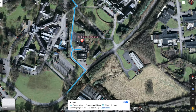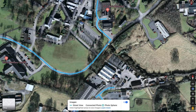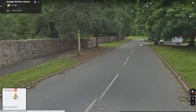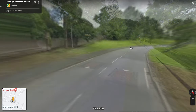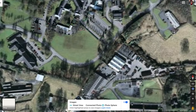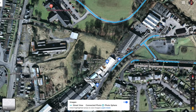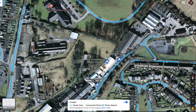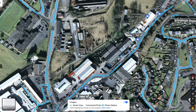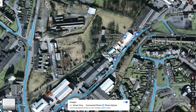So where we start to get through a bit more of a built-up area. I think the line went on the other side of that wall. Yeah, I think the trains ran on the other side of that wall. And down we go into what is now an industrial area. So this is where the line went down to Armagh Station, which I think is where Armatile is now. This is Armatile. We'll talk about Armatile in a minute.